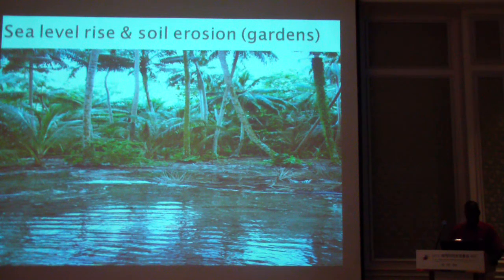Here is another slide, just to give you a glimpse of how the sea is affecting the shoreline and the islands. That signifies sea level rise and soil erosion, with the sea level rising and destroying food gardens. As you see on the slide, it's a normal time of the year, and the sea is just flowing into the island. Most of the islands are experiencing the same.